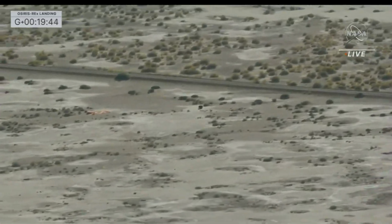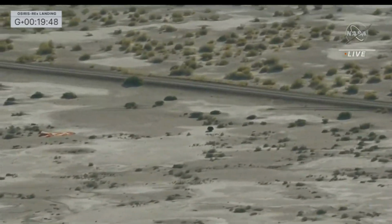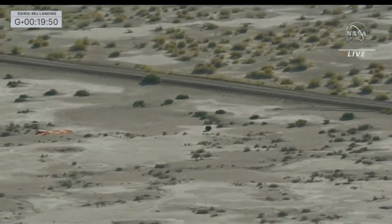The surface today was probably a little bit soft, so it looks like it's resting a little bit far off the actual desert. It doesn't appear to have dug in too much with that nose cone from the heat shield.